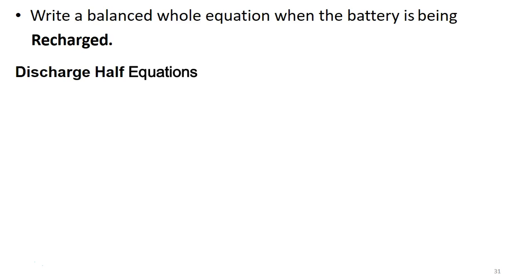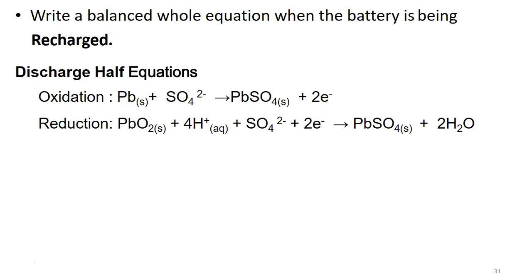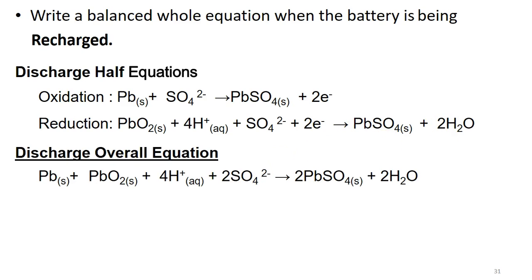So if we wanted to write a recharge whole equation, we can do our discharge half equations. Our lead losing electrons, getting the sulfate, becoming lead sulfate. Lead oxide getting the electrons and the sulfate to become lead sulfate, and the electrons being added to this to become water. We can put them together and do an overall equation. So if we want to do the recharge equation, it's just this in reverse.